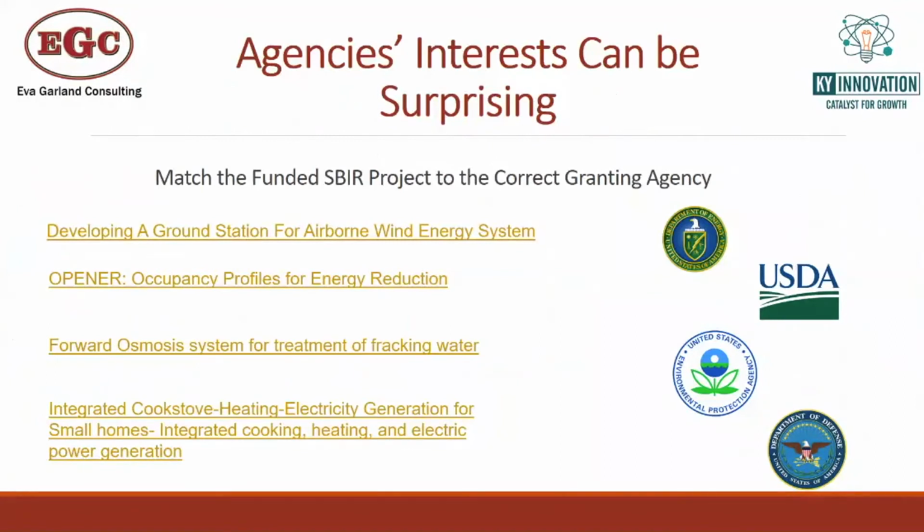So given that different agencies have very different buckets of funding, it's also interesting to look at the types of projects that are awarded by the different agencies, because what you can find is that you may initially think your technology fits one agency, but it actually might have applicability in a lot of different agencies. Agencies have very interesting and broad interests. So I thought I'd show you 4 actual funded proposals. These are all phase 1 SBIRs from 4 different agencies. Okay, and the question is, which of these agencies funded each of these proposals? So I'll walk through so you can think about what your answer would be, and I'll take a show of hands in a minute.